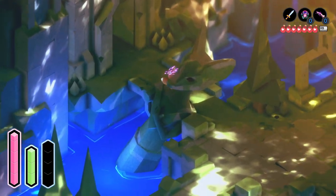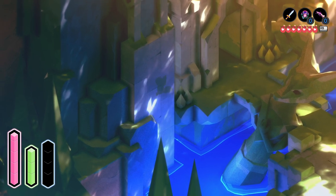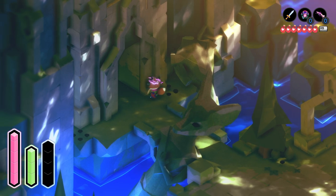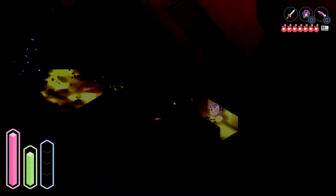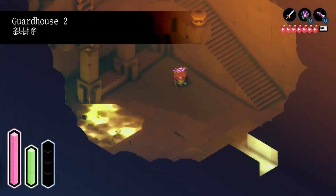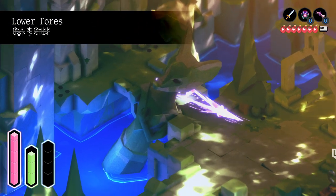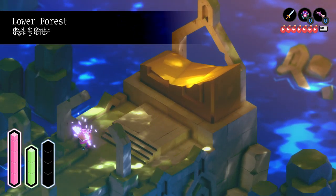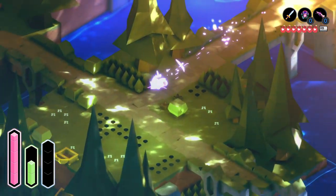What? Oh, I'm up here. I'm like, why can't I go anywhere? Teleporting leads to some weird moments. This is where I just came from? Yeah. Guardhouse 2. Well, that's cool. I finally found that slab, which I guess we can try to make sense of now, because I should have found all the pieces of it by now.